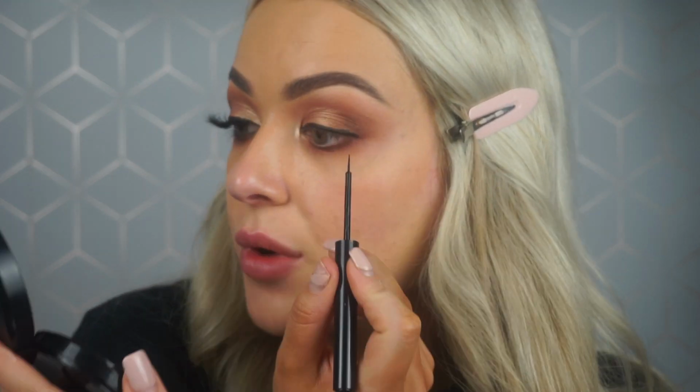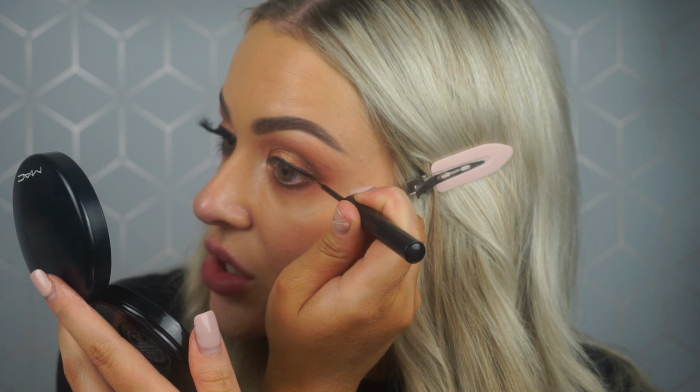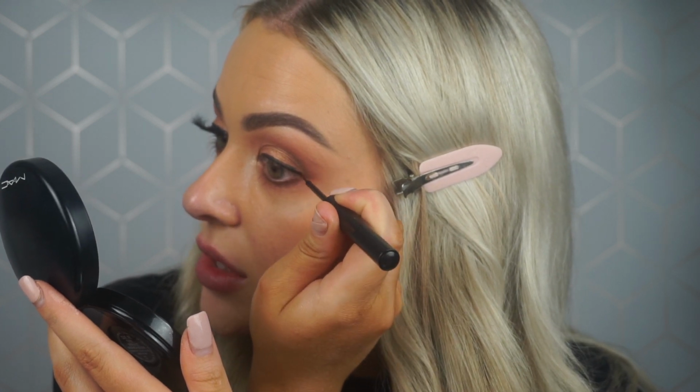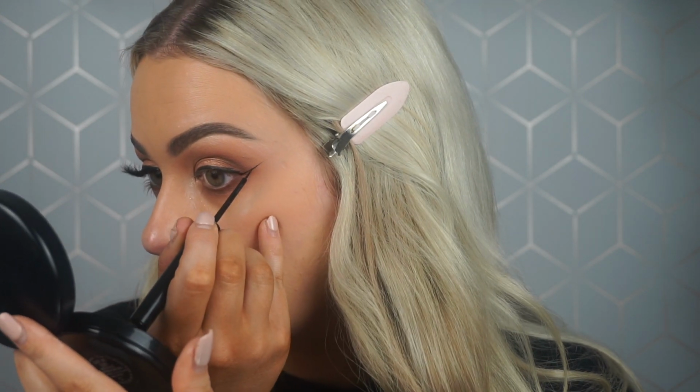I know a lot of people struggle with liquid liner. The trick that I always follow is I follow my lower lash line. I angle my brush where my lower lash line angles and starts. I always find this gives you the best cat eye, and it's a really good guideline.